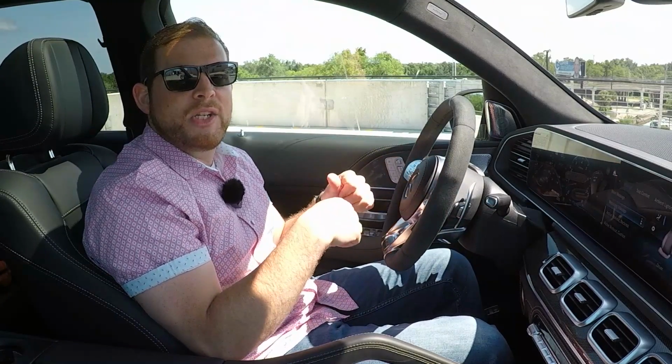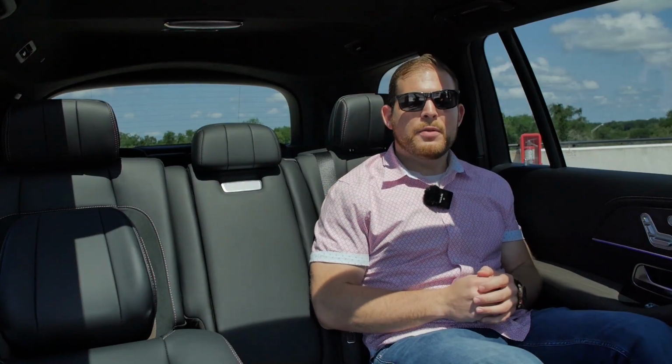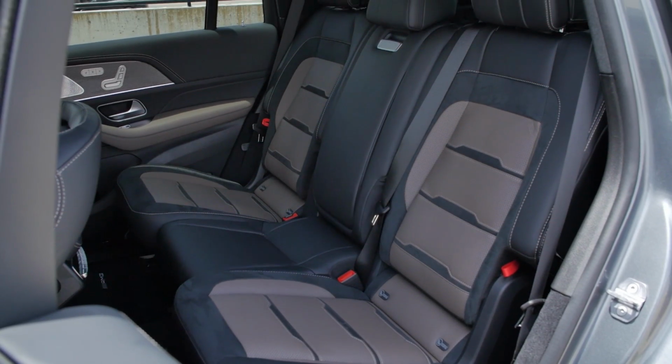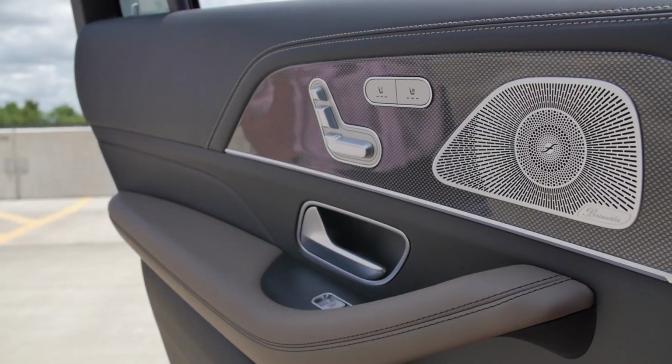Now, let's go ahead and check out the back seat, because that is going to be a practical consideration when you're buying a GLS. Back here, the GLS is incredibly luxurious. I've got over 41 inches of legroom back here, which is actually significantly more than you get in the BMW X7.